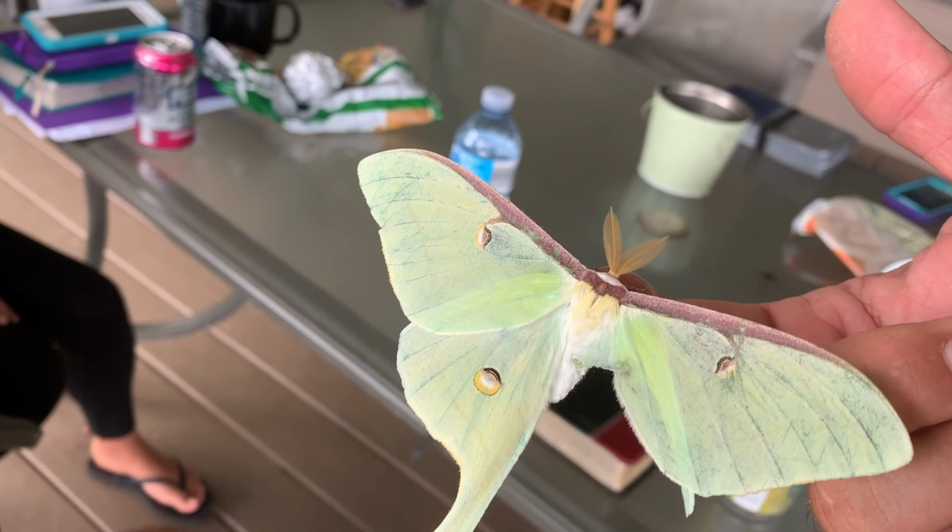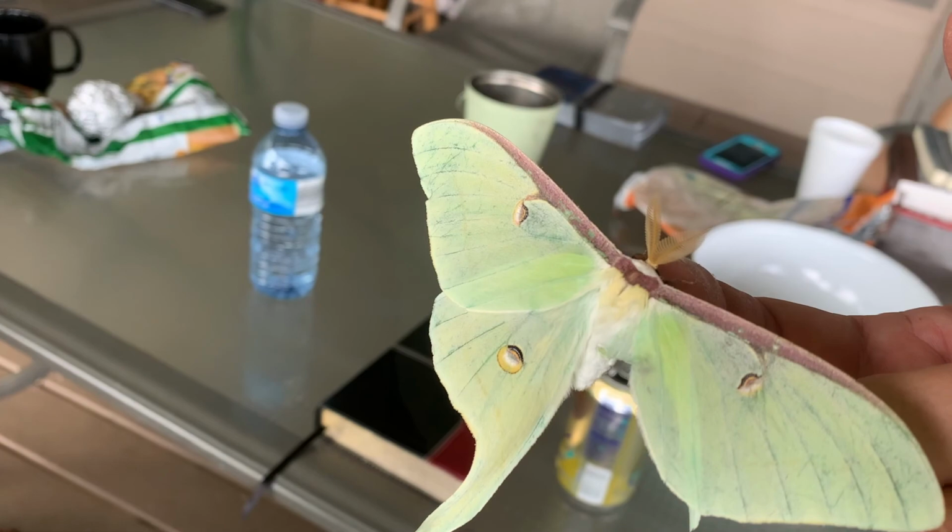It's interesting. They call them Luna Moth because of those little moon-looking spots on the wings. Wow. I see where it got bit out. Yeah, man. He's missing the whole wing.